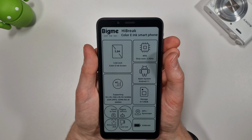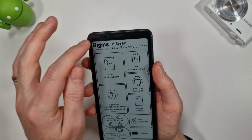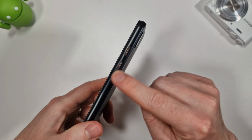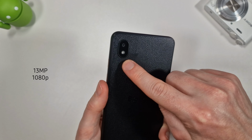So let's have a look around the device itself. We see we get a front-facing camera and an ambient light sensor. We do get the speaker here at the top. On the right-hand side of the phone, we do get a power key and a volume up and down rocker. On the back here, we can see the single HD camera. This does run a 30 megapixel sensor, and we have an LED flash.